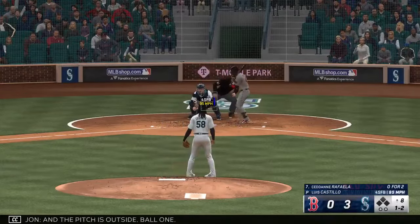Next offering is in for a strike. Got it. That's the second out. Dude, he was shopping at the buffer right there the way that slider made him look. That was just nasty. So the lineup flips over. And now the center fielder, Jaron Duran.